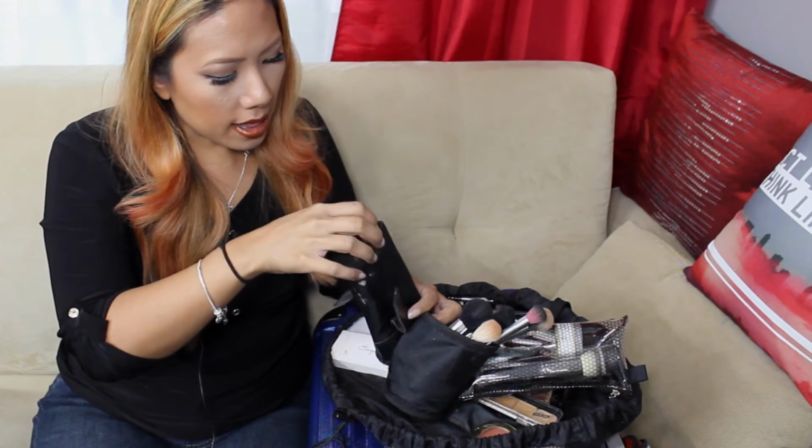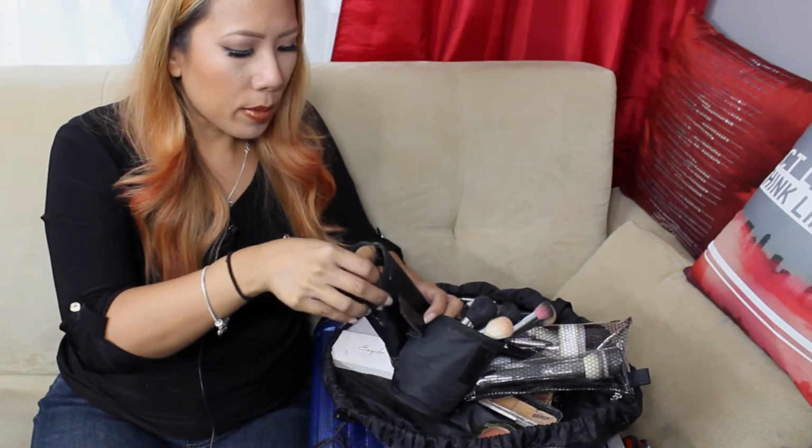That's for my Anastasia powders. I bring a blush brush, and then I bring a powder brush. This will be for my foundation powder or even blush or bronzer. And I also bring a highlighter brush. This will go right here and set underneath my eyes too, shimmer or matte highlight. So those are all the face brushes I'm bringing.